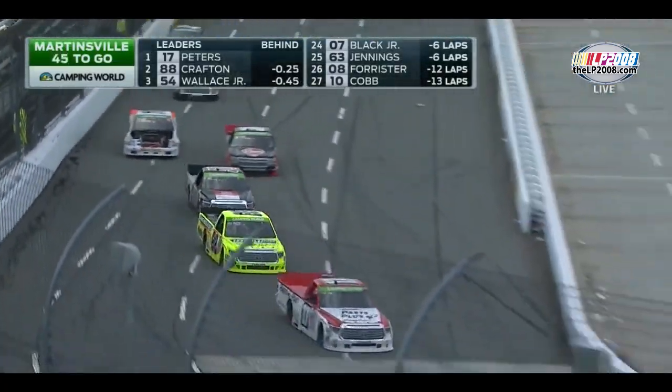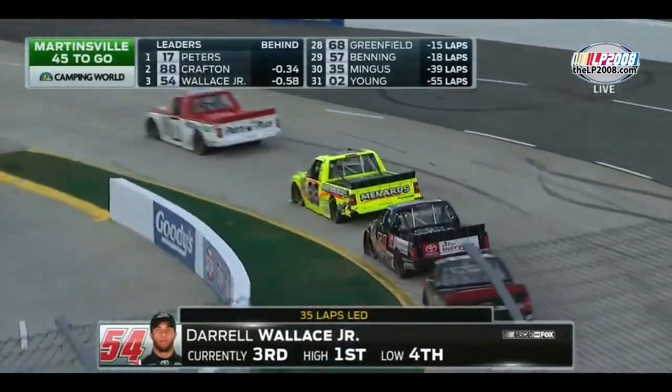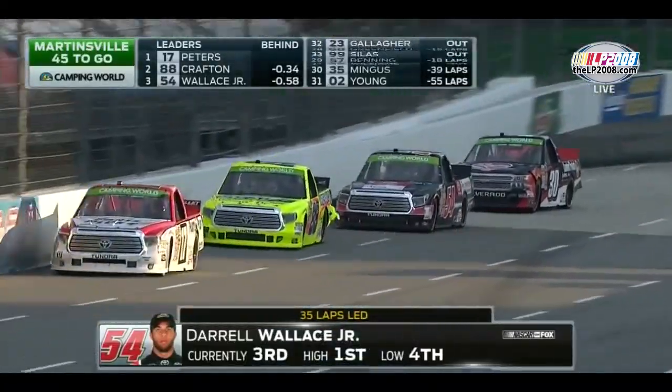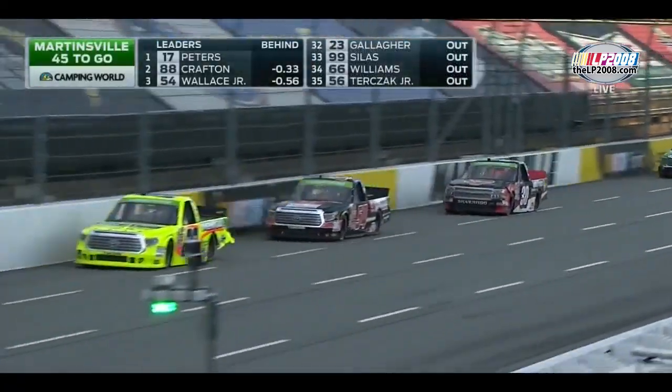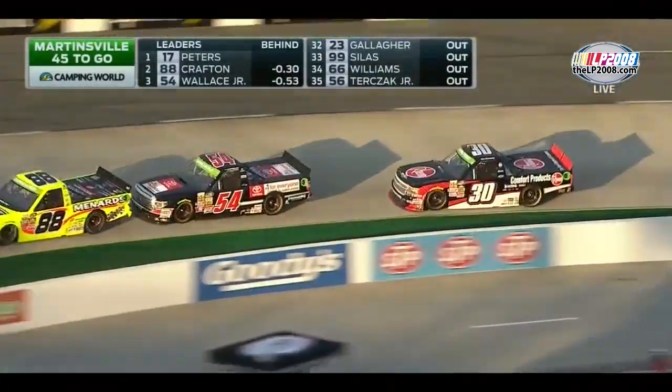Going by that modified 08 of Corbin Forrester. Excuse me, the 02. That's Tyler Young that they have taken the hood off of. Yeah, Tyler lost a bunch of laps after that contact. He's 55 laps down, but still soldiering on.